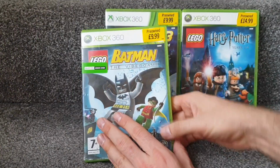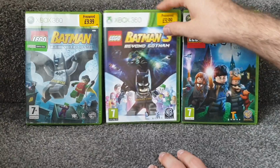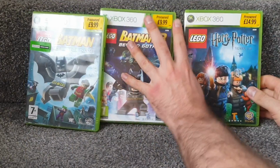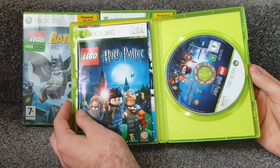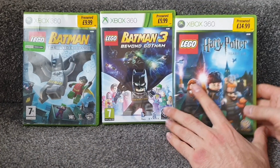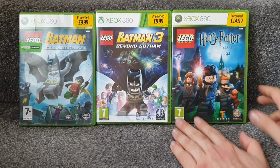I actually have Lego Batman as part of a bundle. I think I have this one digitally, but now I have it physically, and I don't have this one at all. We got a manual in there and some other bits and pieces as well, which is always pretty cool, to get some bonus pieces in there. Love it when that happens.